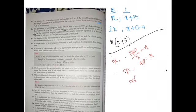And then using this we can get the area, and then we can find the value of x. This is the value of length. We got it through perimeter: perimeter divided by 2 minus breadth. Okay, that was question number 16.